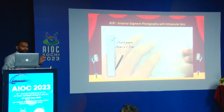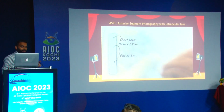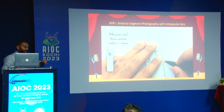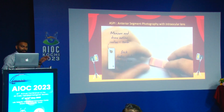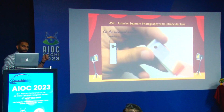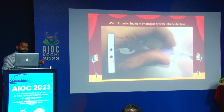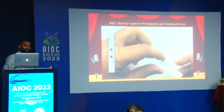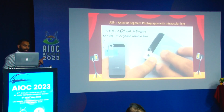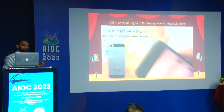So we use a chart paper of 10 centimeter to 1.5 centimeter. Once we have cut it with a scalpel, we fold it and mark the area where we want to keep the IOL. And inside this, we add a double-sided tape and we punch one hole with a paper puncher. And for the gonio imaging, we use a 6, 8 or a 10 diopter lens. So what I've used here is either a 6, 8 or a 10 diopter lens, and with the flashlight on we'll have to take the image.